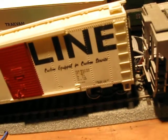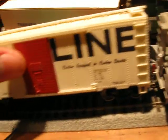And this is a Roundhouse. I think this is a Roundhouse. Or a Mantua, I'm sorry. This is a Mantua one. This is an Athearn Blue Box gondola. And this is also Athearn Blue Box right here.